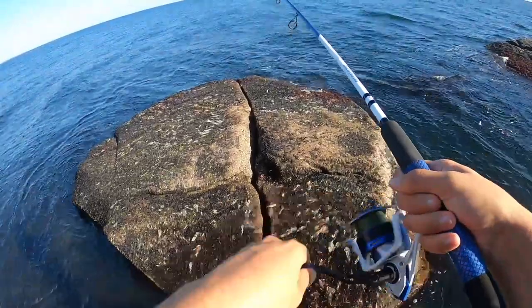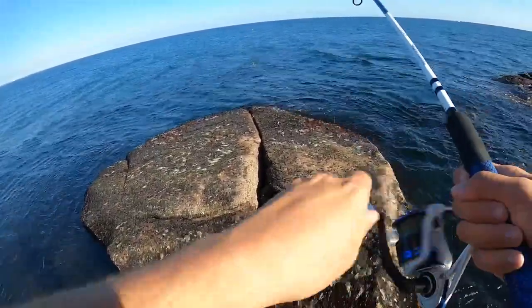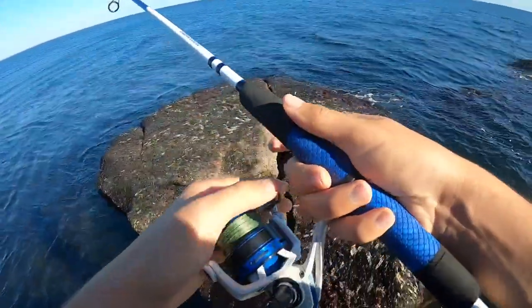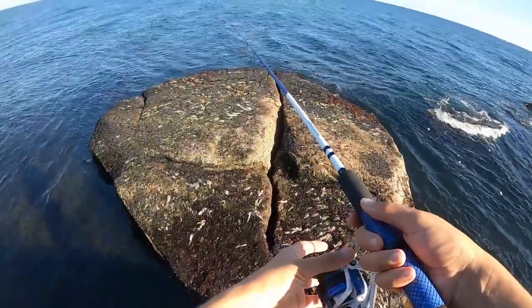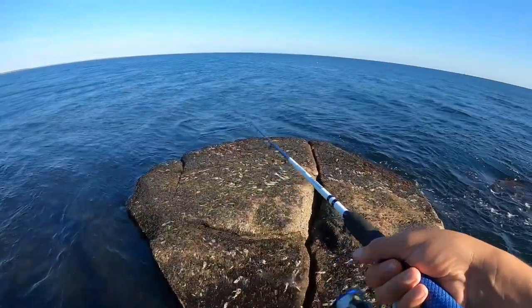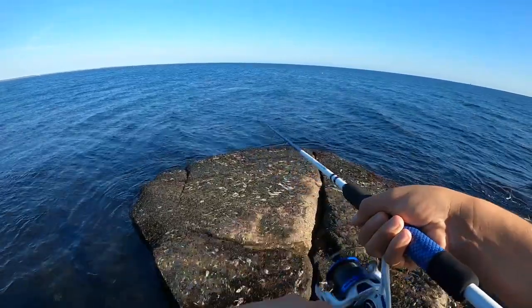Should we do it? Oh, let's reel this back in real quick. Come on, man. Oh my gosh, that was so many of them too. I don't know what these fish are. They could be striper, they could be anything. Oh, come on. Dude, I can slam the spoon out there. Come on. Please, please, please.